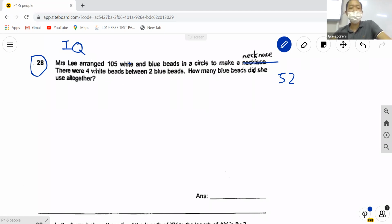Yeah, so let's take a look. Mrs. Lee arranged 105 white and blue beads in a circle. So they have to be in a circle. To make a necklace, there were 4 white beads between 2 blue. So let's draw 4 white. So 1, 2, 3, 4. 4 white beads between 2 blue beads. How does this look?